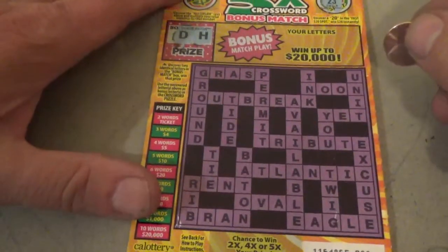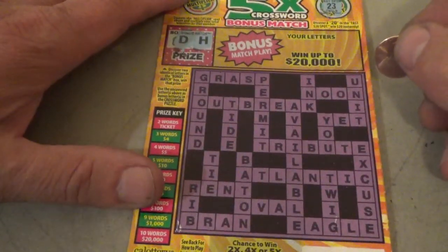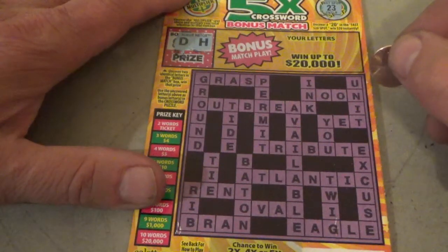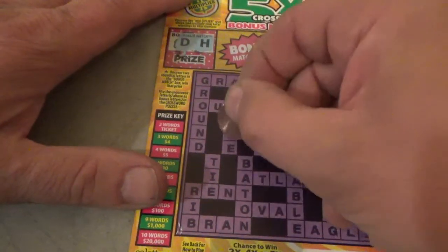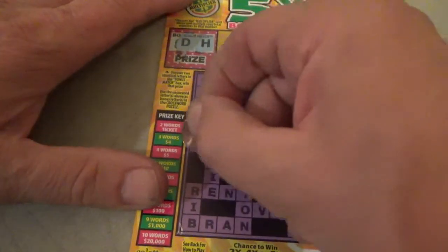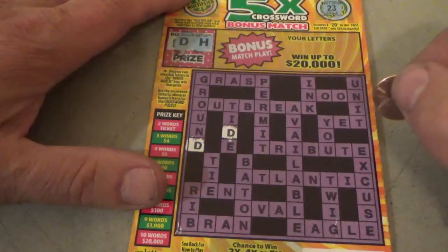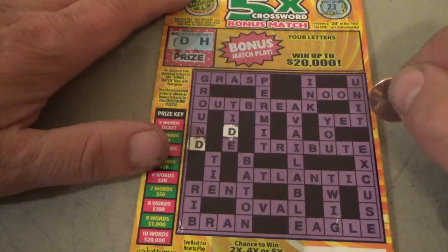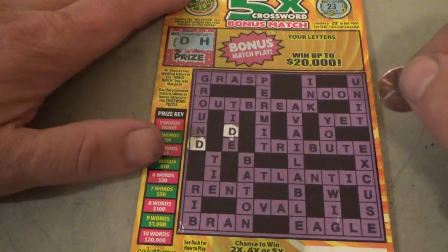Okay, D and H. Just came off a nice little win here on a couple of these. It's been kind of hit and miss this week. We haven't had any big winners, but we've had a lot of small winners. So, as you know, they all add up. All right, looking for that H. Come on. Two Ds, is it? Two Ds.